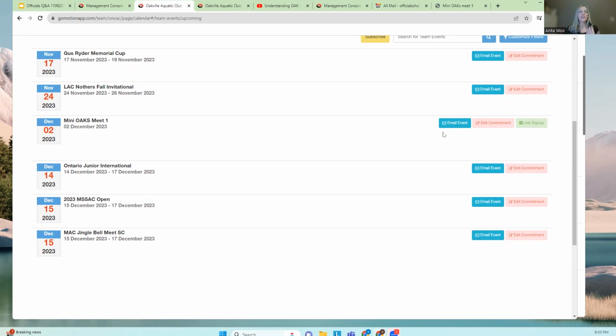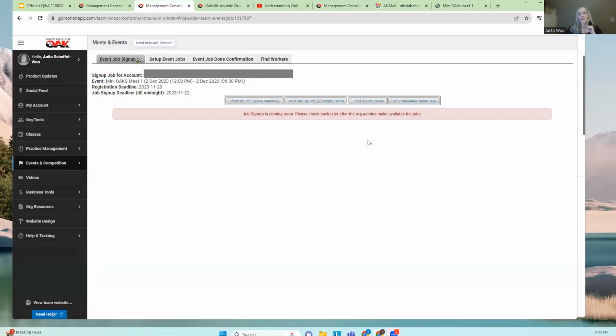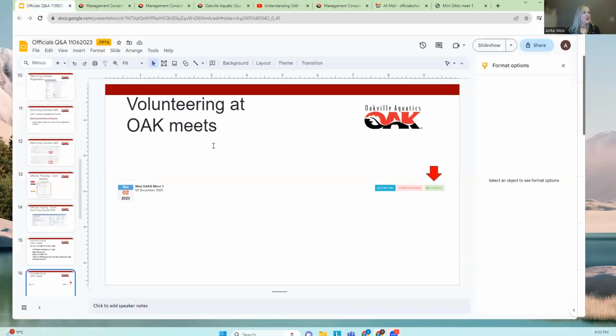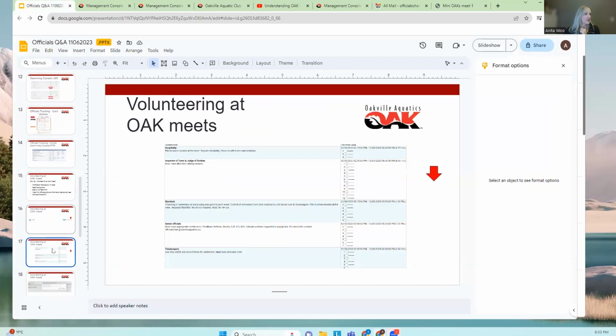And the way that you sign up to work the meet is via this green button, which says Job Sign Up. So when you click that button, it will take you to a page which is not available right now because it's not open. But I'm going to show you what that page looks like. So when you jump into that page, hold on, let me find the right page here.